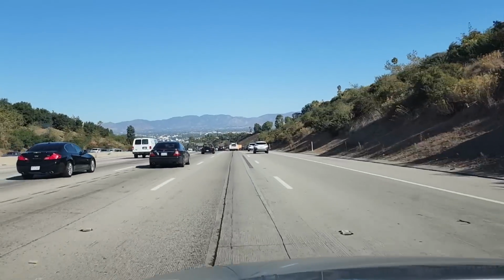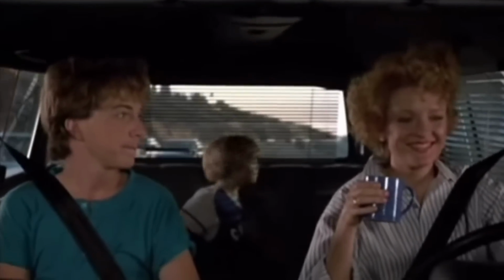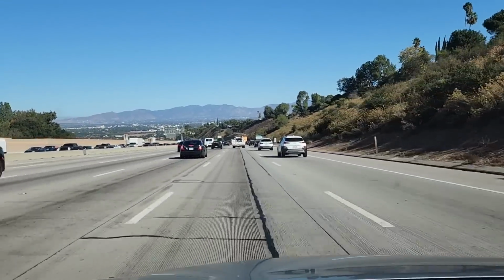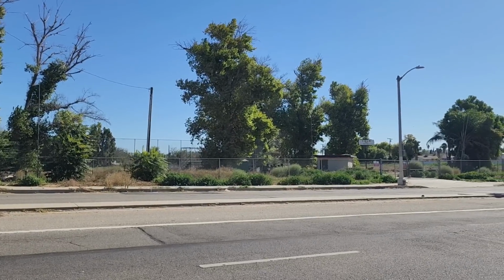On the 405 right now, coming over the hill into the San Fernando Valley. Hey, look at all the cars. This looks pretty nice. Look at all the cars. Pretty nice. Pretty nice.